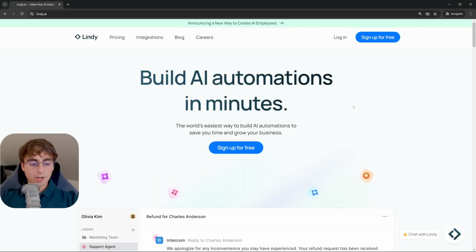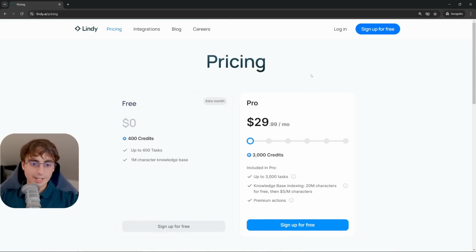So if I open an incognito window so I'm not logged in, we can go ahead and check out pricing. I will say what's good is they do give you a free intro month period, up to 400 credits, or as they say, up to 400 tasks, and a 1 million character knowledge base. And you get that just for signing up, which is nice. They let you get a taste. They let you try it out for free. Always like to see that, but then it goes to different amounts of credits per month.